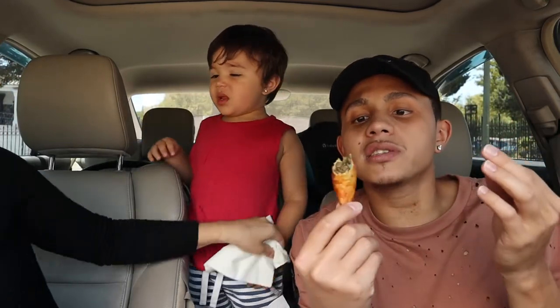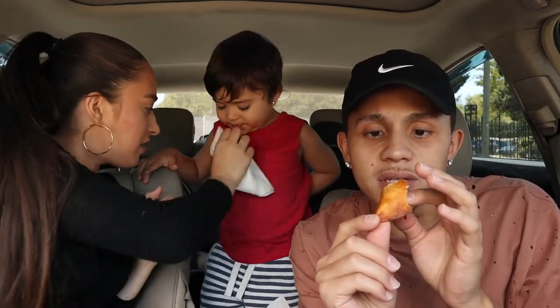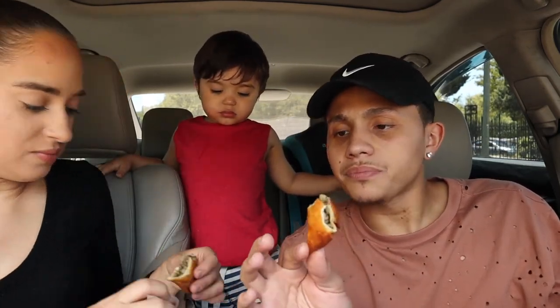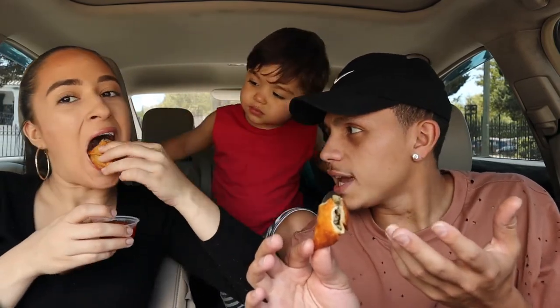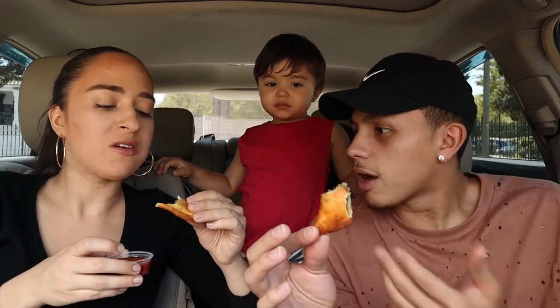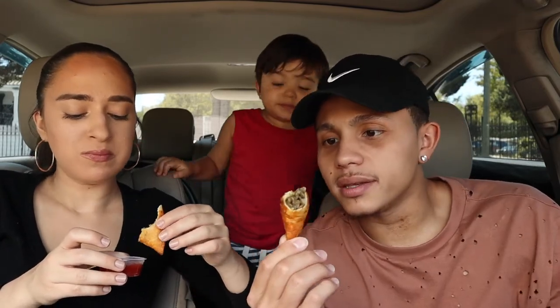Guys, the taste of this is definitely beans in there and a little bit of cabbage, I believe. That's what it looks like. It's not bad. It's a gooey, buttery, pasty taste. But it's like no taste though. What would you describe that taste as? Like a doughy paste. You can't even hardly taste the beans.